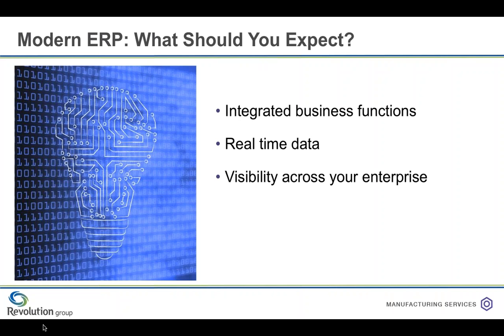Visibility across your enterprise so that everybody's looking at the same data at the same time, and those business decisions are then supported. Easily accessible and easy to use. Obviously, you don't want a system that's hard to use and that is not intuitive. So when you're evaluating an ERP solution, obviously ease of use should be one of those things that you're looking at.